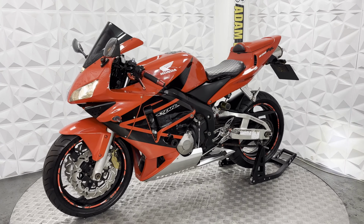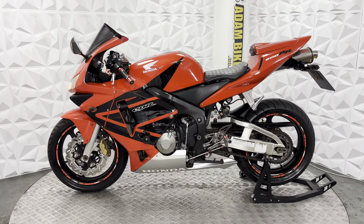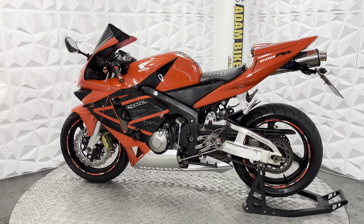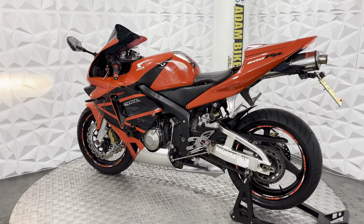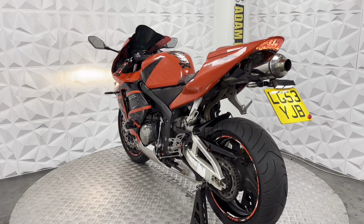Cat N for the marks and scratches, and the fairing damage. It's all bolted on nicely. It's not going to come off on you after riding. Very clean bike, but that'd be everything for this 2003 Honda CBR600RR.